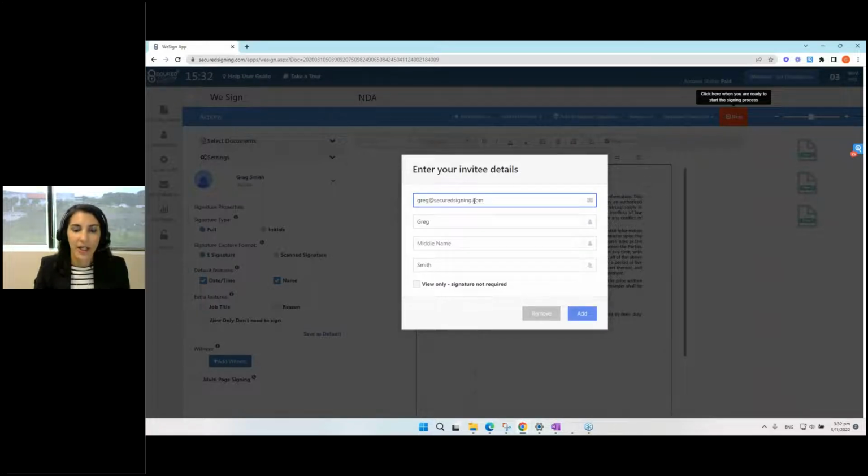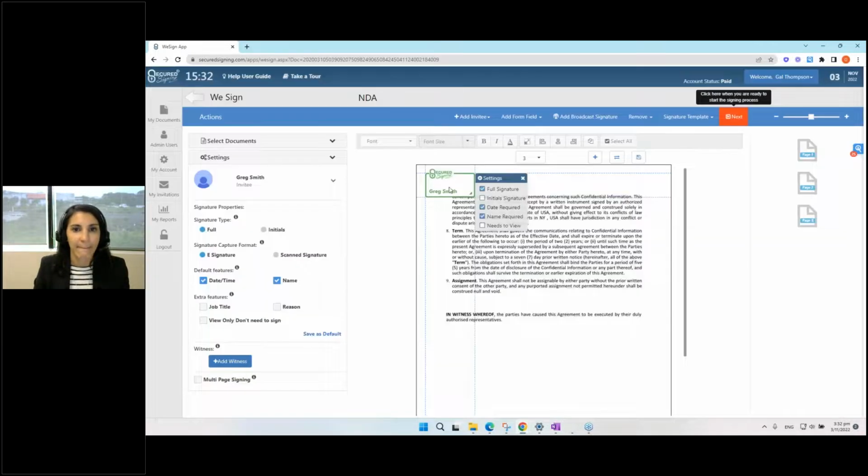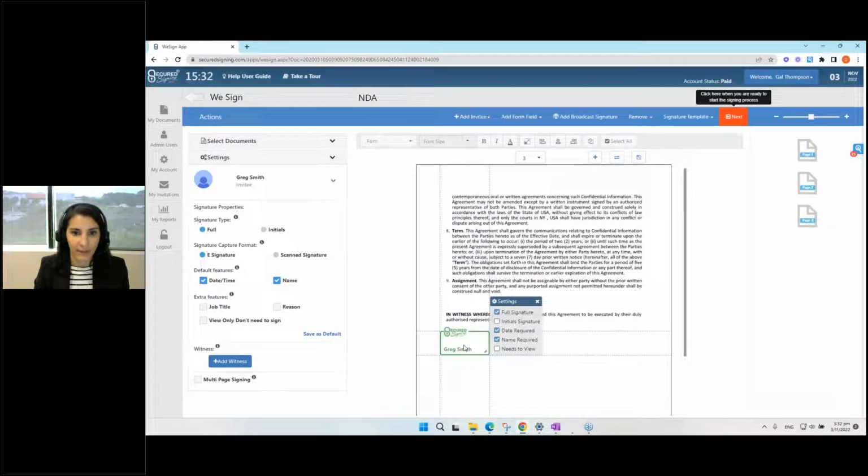I'm going to demonstrate the signing, so I'm going to add a signature, and I'm going to type in my invitee details. So that includes the first name, last name, and email address. So that's the 3 pieces of information that you need. I'm going to click add, and now I've got this signature box, which I can put in the right place.